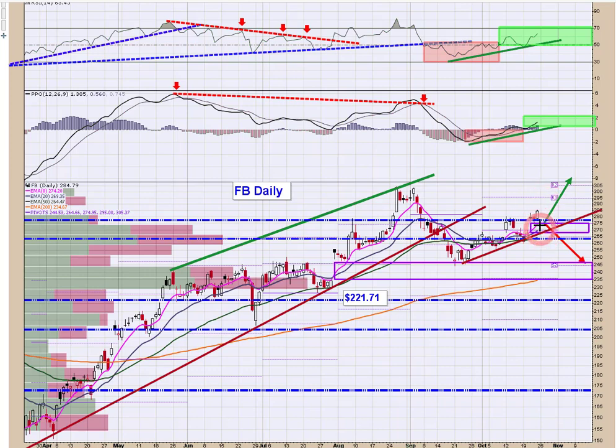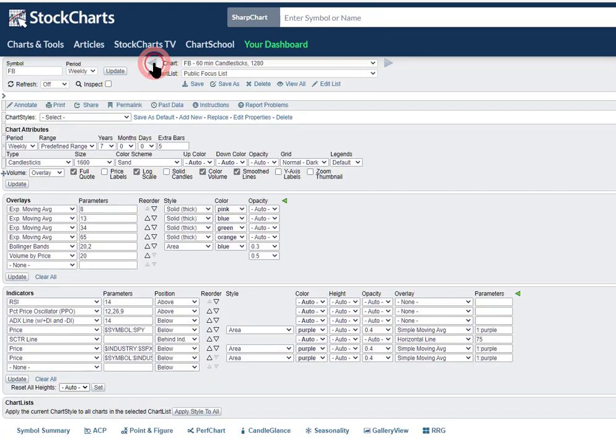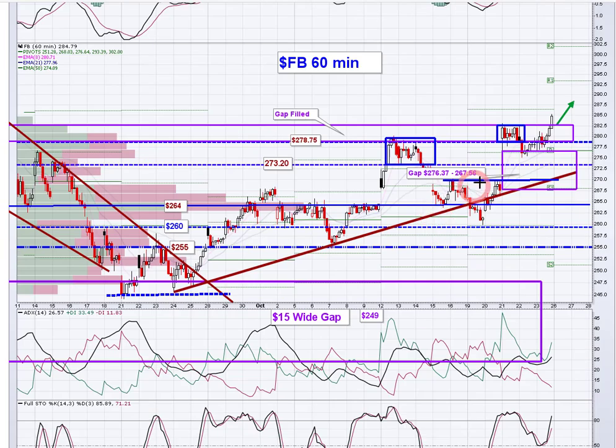And if we drop below, then this gap comes into play. Let me see if I can pull that up for you. Here we go. Here's the gap, 276.30. If price comes back down here and then breaks that level, you're looking most likely at a gap fill, at least down to this trend line.